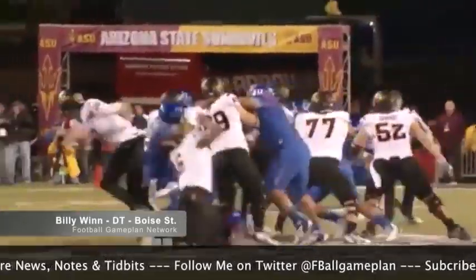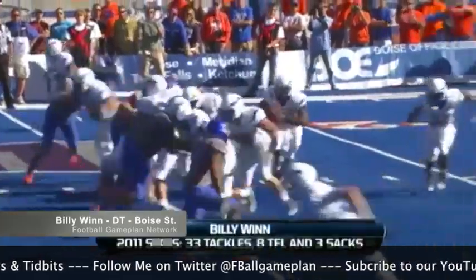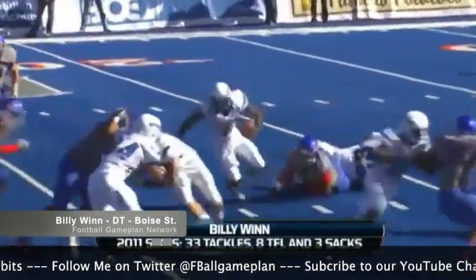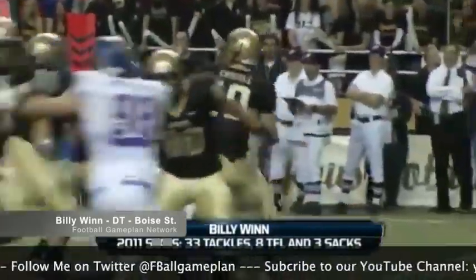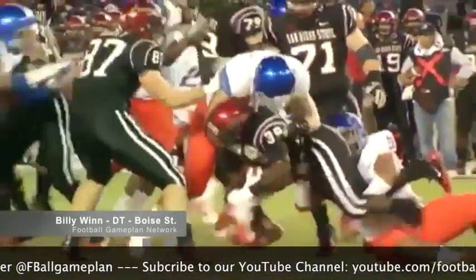Now you look at Billy Winn out of Boise State. I like this guy a lot. I gave this guy actually a 2nd round grade, so that's tremendous value for the Browns here. Later on in the 6th round, they were able to get him. Billy Winn is a guy that has the initial quickness off the ball, and his type of agility and quickness and the way he uses his hands, I think he's going to be a fixture on that Browns defensive line.